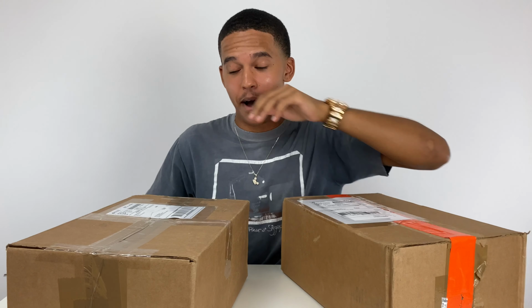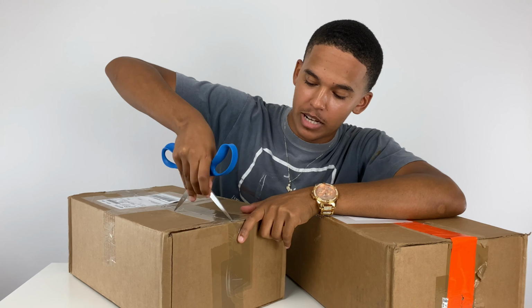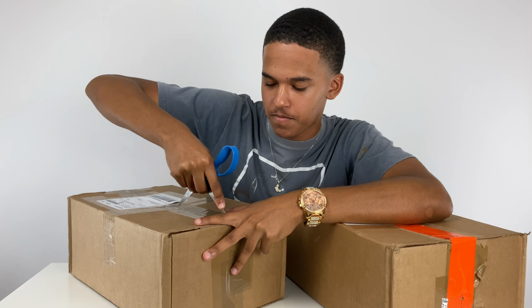Without further ado, we're going to go ahead and get into the main event. The reason you are here. These Toy Story sneakers, man. We got 1. We got 2. Both pairs, not 1, but 2. We got both of these pairs. This is my first time seeing them in hand. Let's go ahead and slice these up.